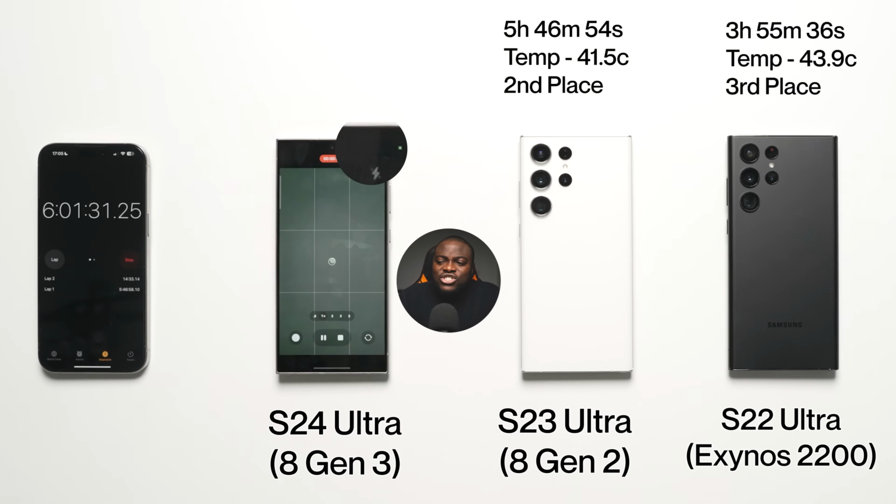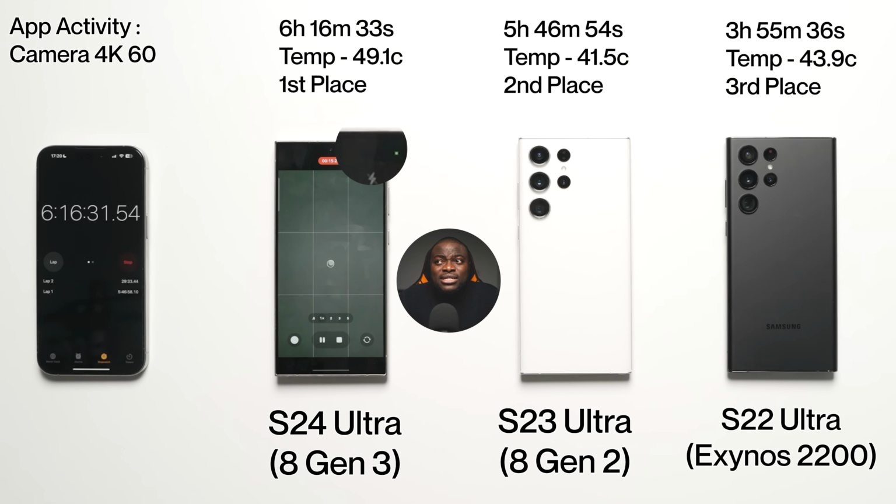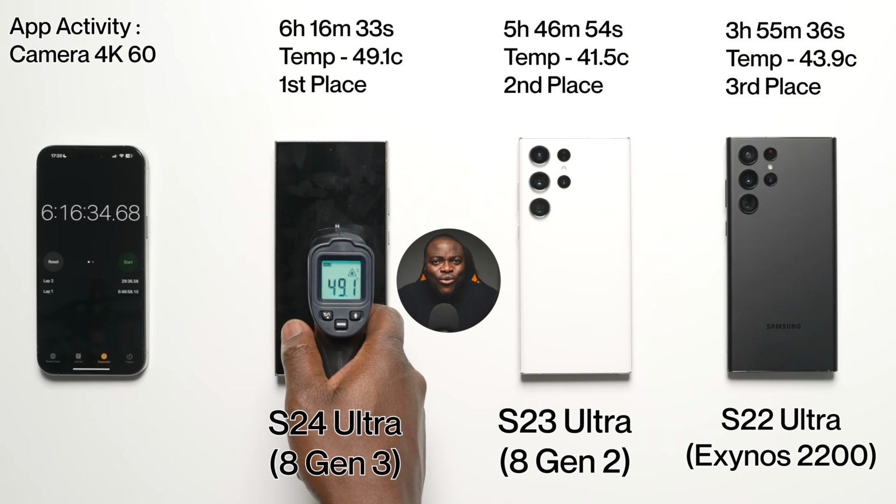Now, to the finishing line, what we have here for the Galaxy S24 Ultra on the latest May software update for 2024 at the time of this recording. Finishing time of 6 hours, 16 minutes and 33 seconds. A final temperature reading of 49.1 degrees Celsius. In first place is the Samsung Galaxy S24 Ultra.